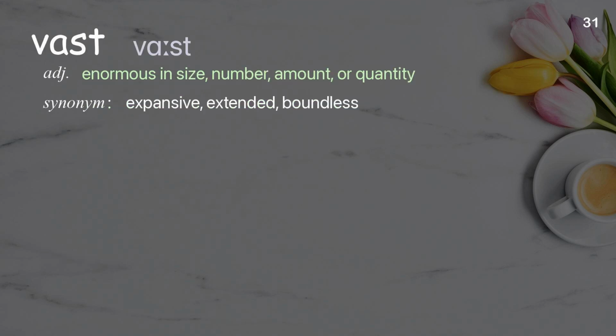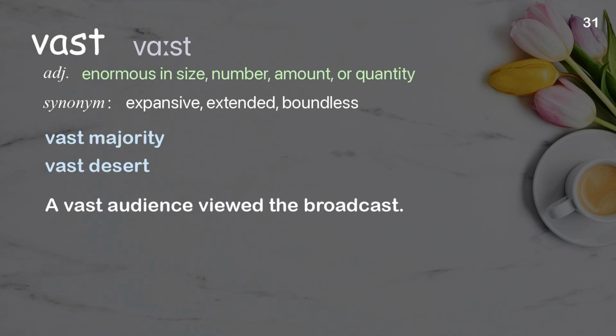Vast. Enormous in size, number, amount, or quantity. Examples: vast majority, vast desert. A vast audience viewed the broadcast.